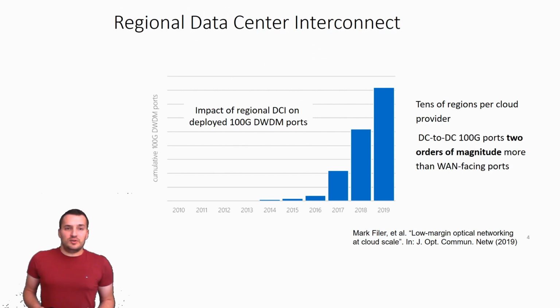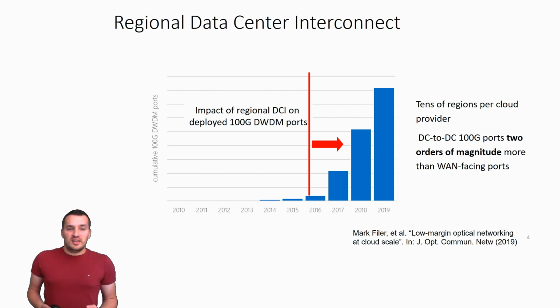Each major cloud provider operates tens of regions around the globe, with each region consisting of multiple smaller data centers connected by DCI. The impact of a shift to regional architecture is evident in the number of deployed 100G DWDM ports over time, where growth has been exponential year over year. It is important to note that the total number of ports deployed in DCI is 2 orders of magnitude higher compared to the number of ports in wide area networks. This makes Data Center Interconnect one of the most important pieces of the cloud puzzle.